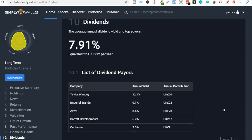Now, it should be a little bit more because right here they're not actually showing my bonds and they pay a monthly dividend, and then all the ETFs that I hold, I think that's 3 of them, they all pay dividends as well, but Simply Wall Street does not have that data on here, which is really annoying. But as you can see from my £2,500 portfolio, I should be generating over £200 per year in passive income, and that is completely passive. I don't have to do anything.